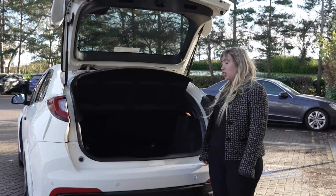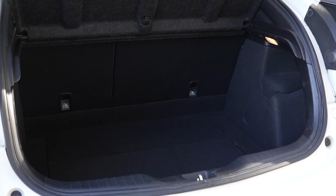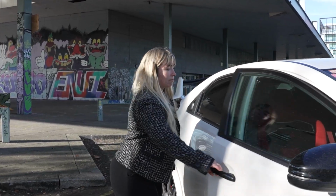Boot space, huge to be honest. Put whatever you want in there. You can also put the back seats down so you've got even more space, and then you've even got a little cubby hole that lifts up that you can store your drugs in if you need to. Right, let's take a look inside.